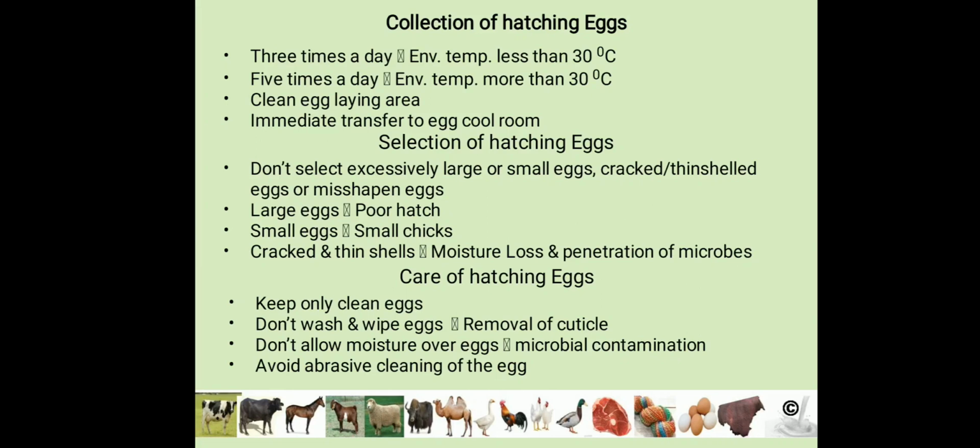Then selection of the hatching eggs is very important. We should not select excessively large eggs or excessively small eggs, cracked eggs, thin-shelled eggs or misshapen eggs. With large eggs, the hatchability is poor. If the eggs are small, even if they hatch, they will yield a very small chick. If the eggs are cracked or thin-shelled, there is more moisture loss and every apprehension of penetration of microbes.